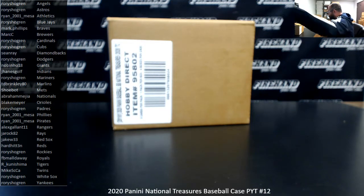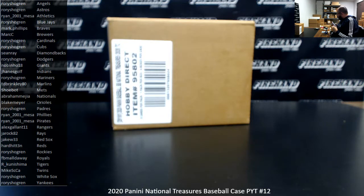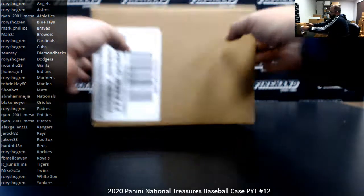This break qualifies for our Barrel and Knob Bounty. We hit a bat knob in our last qualifying break, which was PYT 11. The bounty's been reset to $200, and we'll award that in store credit if we can get one pulled out of this case. Good luck to you guys. Let's see what we got.